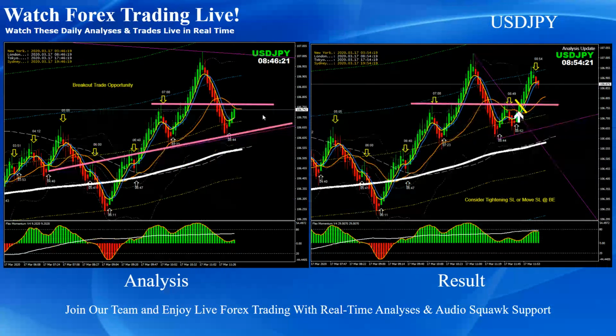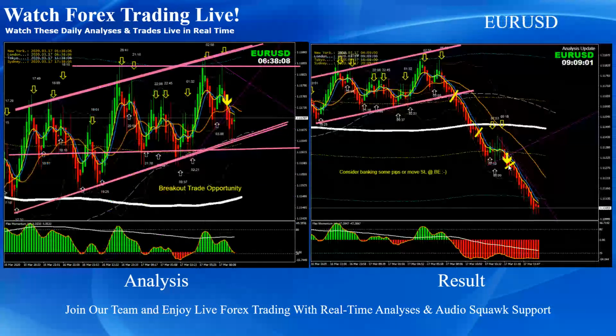Dollar yen, pretty straightforward based on the analysis. We had another breakout long trade. And Euro USD, this was my best trade as well because I made 42 pips, more than 42 pips. This was the channel breakout, and we announced the rest of the trades as the price progressed. Beautiful short trades on Euro USD.